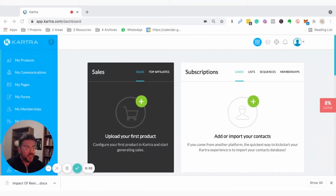Hey everyone, super excited to walk through the demo portion of this video with Kartra. This is what you see when you first log in. Now this is a test account, so I don't have any data in here, so there's obviously going to be some things missing, so you're going to have to use your imagination with me here.